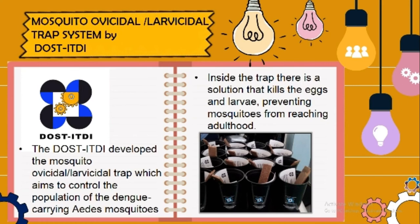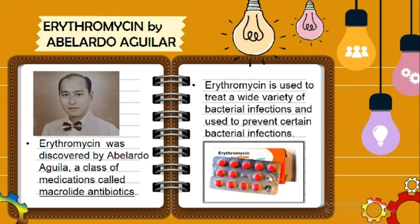We have here erythromycin discovered by Abelardo Aguilar, a class of medications called macrolide antibiotics. It is used to treat a wide variety of bacterial infections and used to prevent certain bacterial infections. The underlined words is a kind of medication that stops the growth of bacteria, but it will not work for viral infections like flu or common colds.